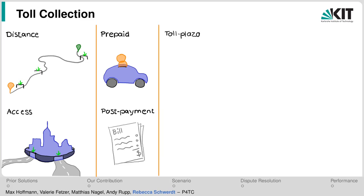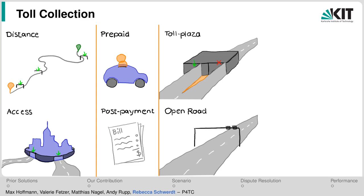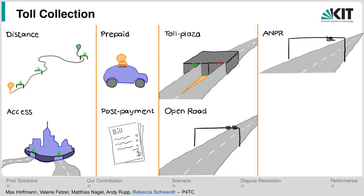Classically, toll is determined and collected in a toll plaza environment, which has separated lanes and toll gates. This requires traffic to slow down, increases travel time for users, and frequently leads to congested roads. In open road tolling, the traffic is not disrupted. Instead, tolls are collected digitally without forcing cars to slow down. This can be achieved by three types of technologies. Automatic number plate recognition or video tolling is fairly easy to implement and widely used, but inherently violates privacy.